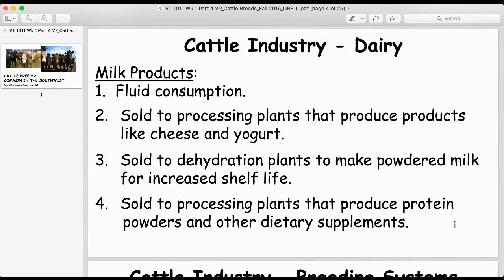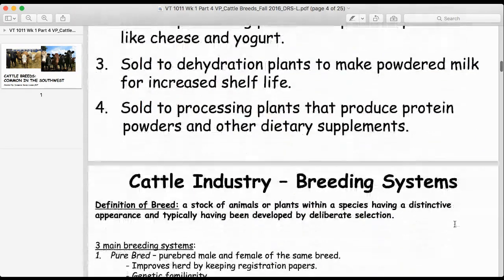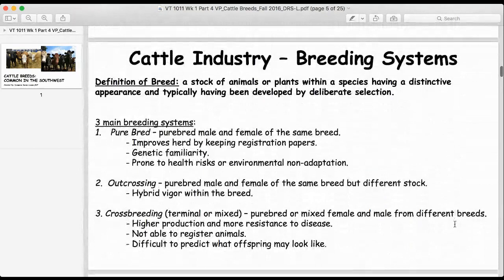When we think about dairy production, this is the milk products or the fluid that is consumed, sold to processing plants, and they can produce things like cheese, yogurt, ice cream, etc. from the milk if it is not staying as a milk product. It is also sold to dehydration plants to make powdered milk for an increased shelf life, and sold to processing plants that produce protein powders and other dietary supplements. So dairy production is not just the milk that we drink in a glass, but also our cheese, our yogurt, our ice cream, and then dehydrated powders and other dietary supplements.